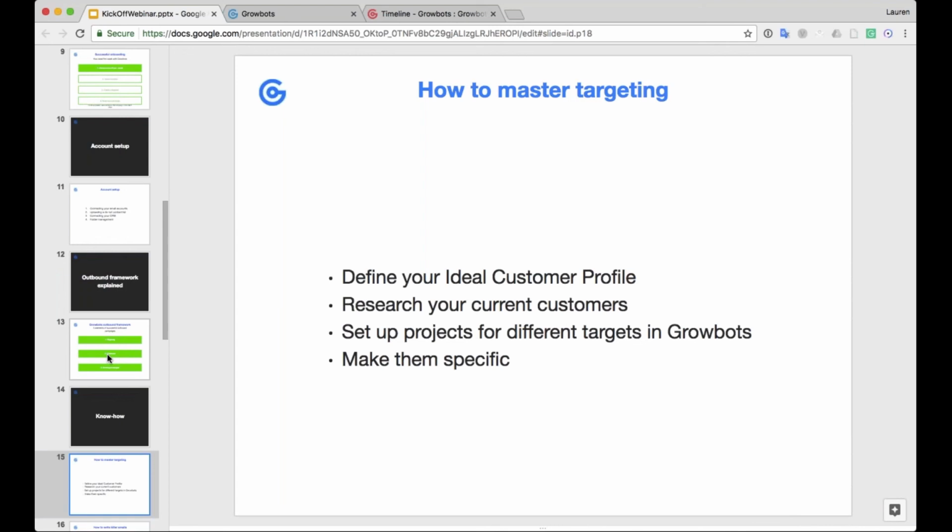So defining your ideal customer profile, look at one of your best customers, your brand champion, and look at all the different attributes we talked about in targeting, and see what types of maybe certifications or skill sets they have. What size company do they work for?